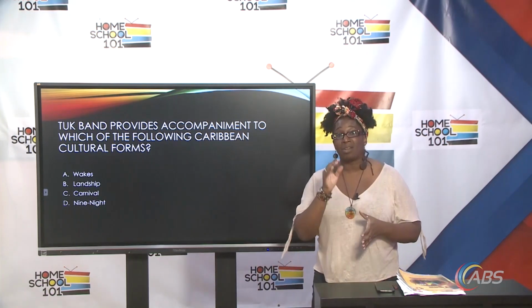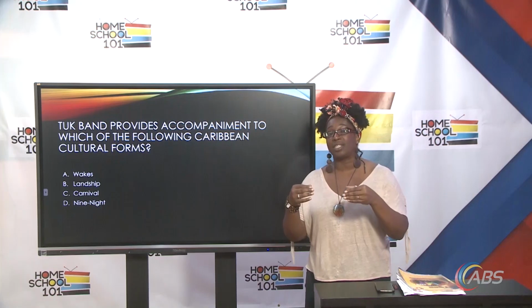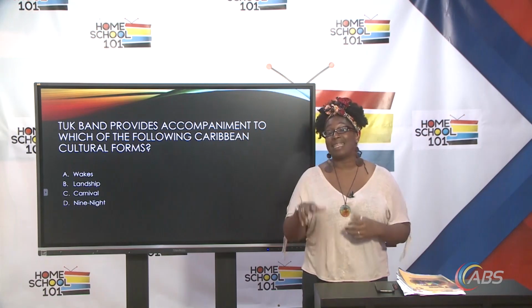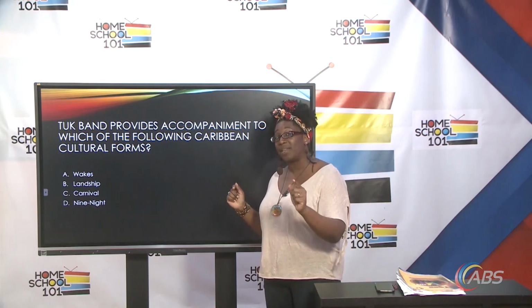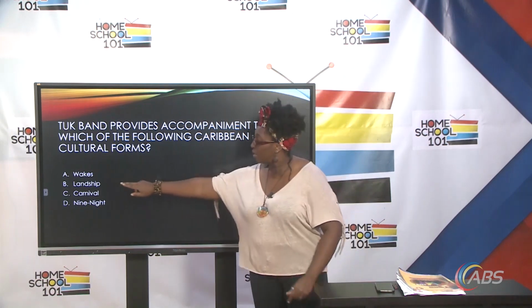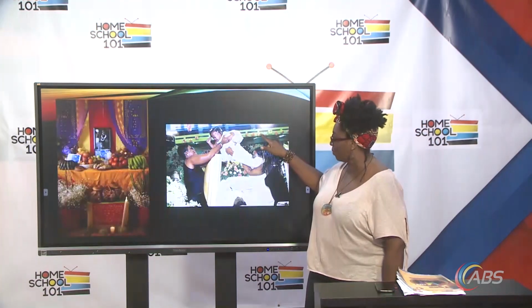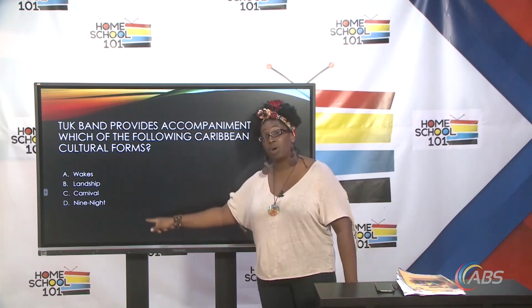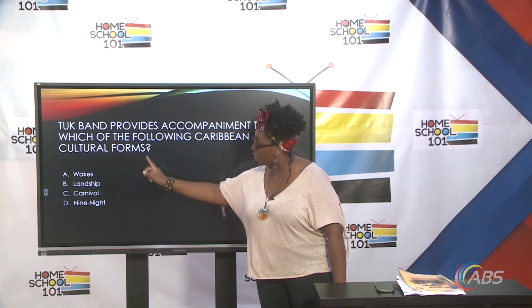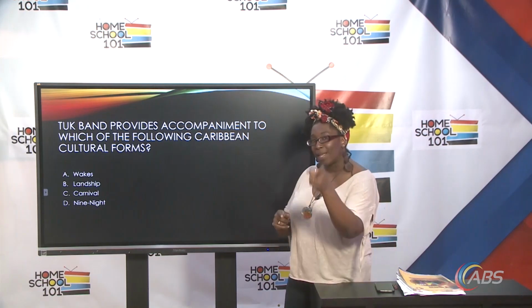Now remember, the tuck band is a cultural form in and of itself. And if you have been studying landship, there is a section that says, read up on tuck band. Do not ignore it. Read up on the tuck band because it can be used in a carnival session, but that would be significant to Barbados, and definitely the answer here would be B, because it says, which provides accompaniment to the following cultural art forms. So it is the landship. Can you remember what we called the tuck band in landship? The engine.